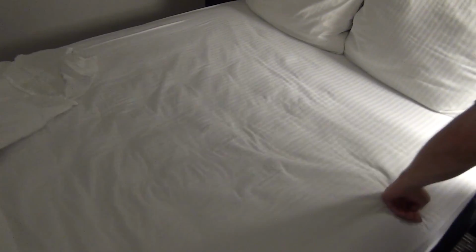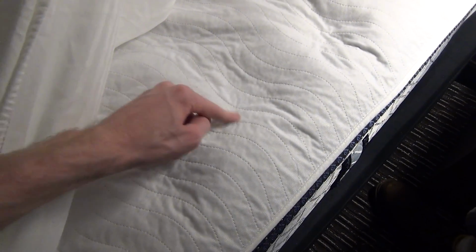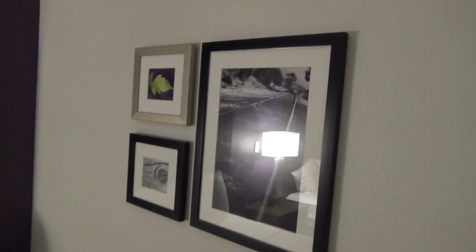All right. Well, that looks... Is that it? Or is there more? Oh, yeah. There we go. Looks clean. Oh, one here. There's a piece of hair stuck in there. Let's look underneath. There are some hairs on it, but I'd say that's acceptable and it looks clean. I'm going to assume the other bed is the same.